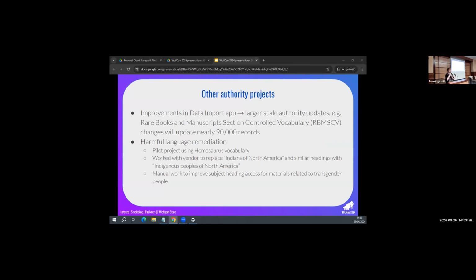But a couple other things that we're focused on at the moment. We're hoping to soon finally update about 90,000-ish records in order to reflect some changes in the rare books genre vocabulary, RBMS. If you're not familiar with that group, they made some changes in the last couple of years where they had a whole bunch of separate vocabularies and they have now combined them into one, which has changed pretty much all of the headings, and they now have URIs and so on and so forth.